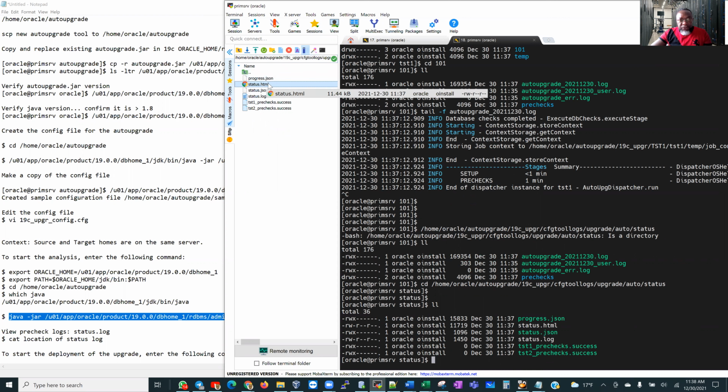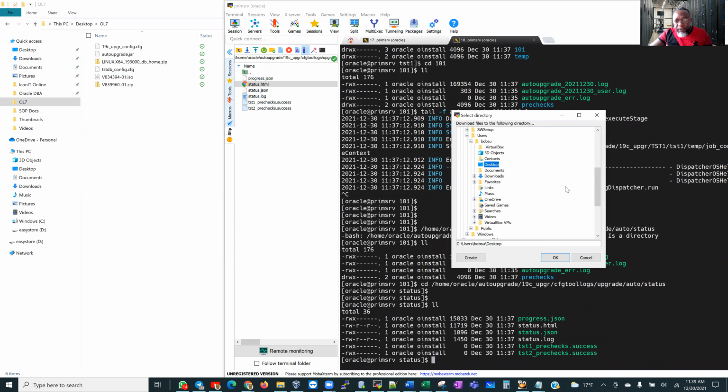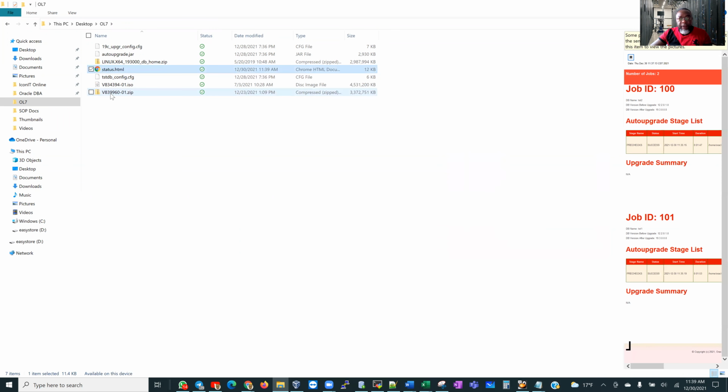Now, let's take a look at this status location. So let's download this. The blue arrow would be the download. I can put it in my downloads folder, or I can put it in that same folder that I had this one. So there is already an existing one in there from when I was running the test. But I would go ahead and choose my desktop. Let's go to my desktop up here in the OL7. That's where I'm going to put that. So after it finishes, you would see this appear over here.